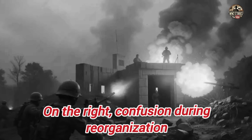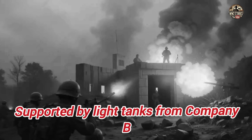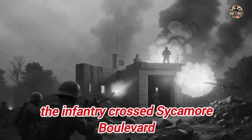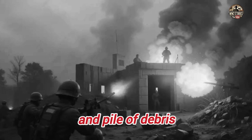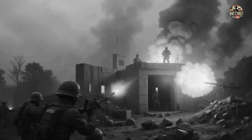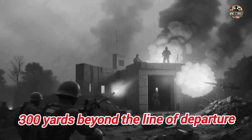On the right, confusion during reorganization delayed 2nd Battalion's attack for another hour. Supported by light tanks from Company B, 4th Tank Battalion, the infantry crossed Sycamore Boulevard and pushed into a jungle crackling with small arms fire. Forced to clear every ruined building and pile of debris, they soon lost contact with the tanks, which pressed forward, covering one another with machine gun and canister fire. Within 20 minutes, they reached Narcissus Street, 300 yards beyond the line of departure.